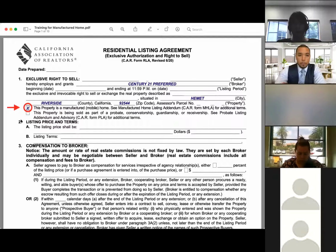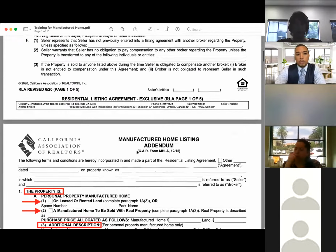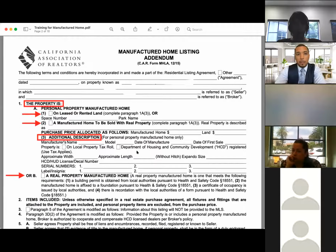All right. That's the only thing that you need to do that's different on the residential listing, or the RLA, from any other regular listing that you're going to take when it comes time to a manufactured home. You just have to check that box right there. With that box being checked, like I said, we just jump straight ahead into that addendum.